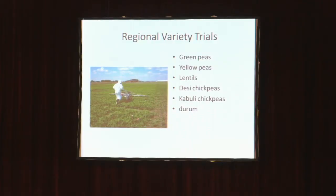And don't forget to use these resources because I use them a couple times a year, selecting stuff for demos and that. So we run green peas, yellow peas, lentils, chickpeas, and durum. I'm just going to quickly go through the yield results that we got.